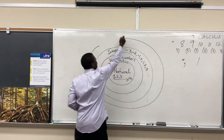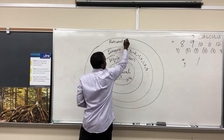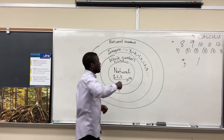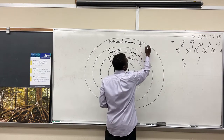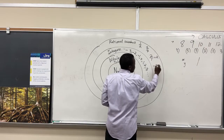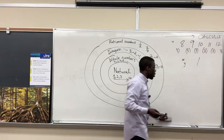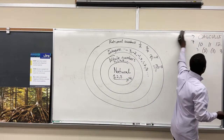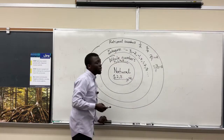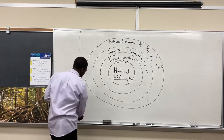But then we have another category here, which actually came pretty quick. Rational numbers. Now, rational numbers are, if you can take any number and write it as a fraction, like 1 over 2, or 3 over 4, or 2 over 1, which is 2, of course, or negative 3 over 1, which is negative 3. If you could do that, that is technically called just a rational number, right? When you think of fractions and you're working with fractions, a lot of them will be called rational numbers. Now, I'm going to put all of this in a box.